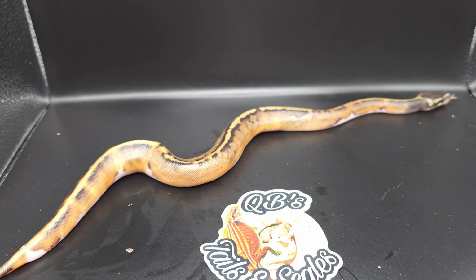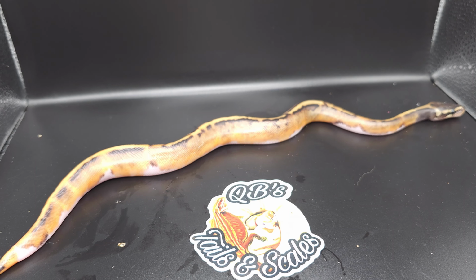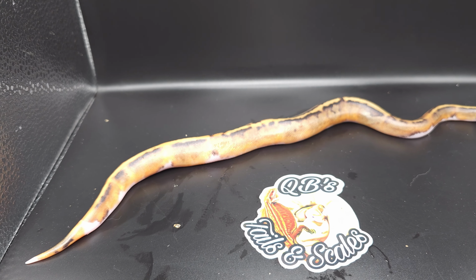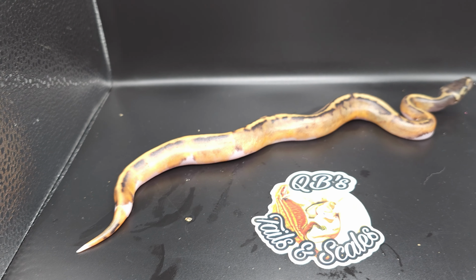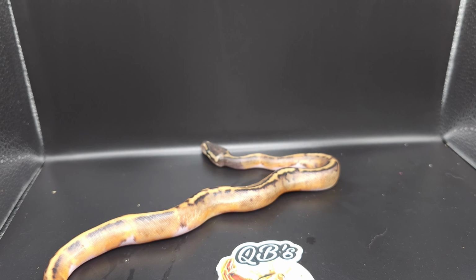And some of them have a really good inchy pattern. So I do have an inchy mahogany pied, and I'll put a picture of her so you can see what she looks like. But this does not look like that. But in terms of the coloration on the saddles, it does look like that. So we'll see what happens. I'll ask around and see.